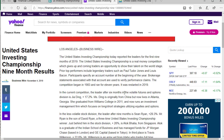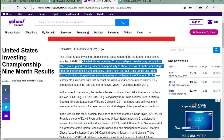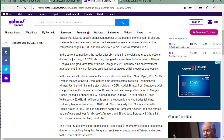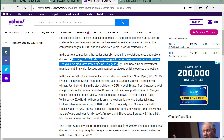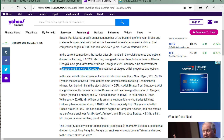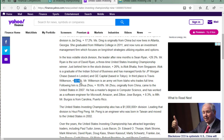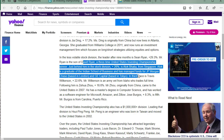But anyway, here's a press release on Yahoo Finance about the competition. It just walks you through some of the past performance like I talked about. And then it lists the competitors. Again, they have me in the wrong division. I'm supposed to be in the same division as this guy, but he runs an investment management firm. He's up 17%. I'm in the same division as him, and I'm down here. They have me in the stock division, so I'm up, at this time, was up 22.